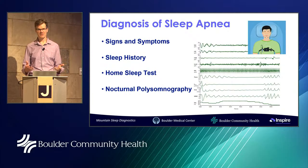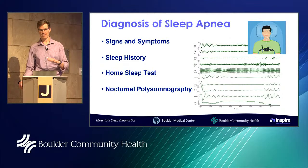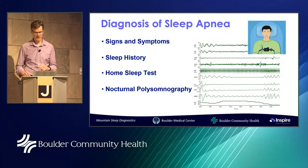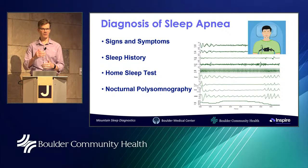Typically that's putting you on CPAP, one of the more common therapies that I'll talk about, but it can also be titrating an oral appliance or getting you started on an Inspire device and confirming how that's working. So those are the main advantages of that study. Sometimes those studies are required for insurance in order for you to qualify for some of the devices that we use for sleep apnea, and I'll talk a little bit about that as well.